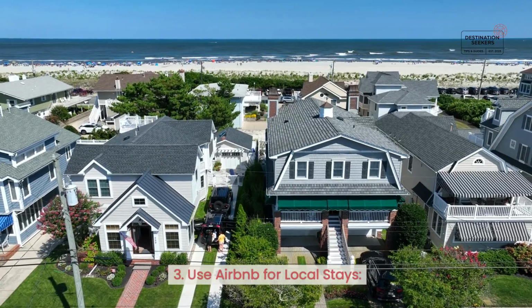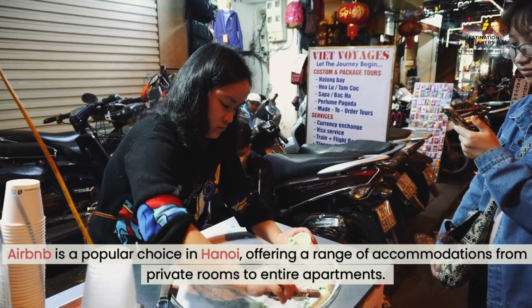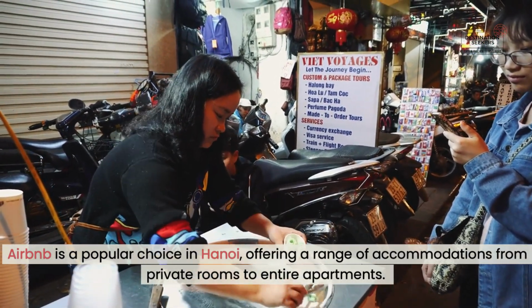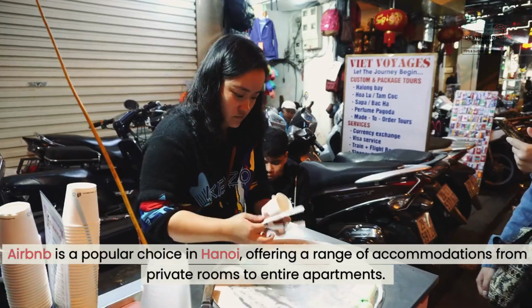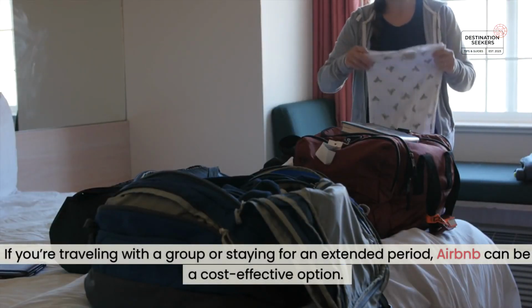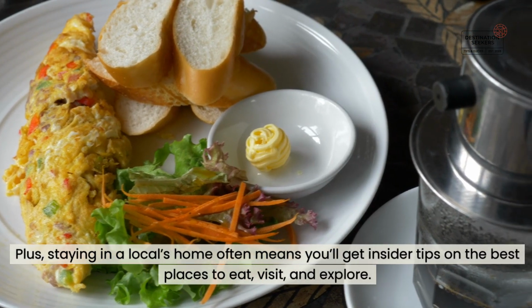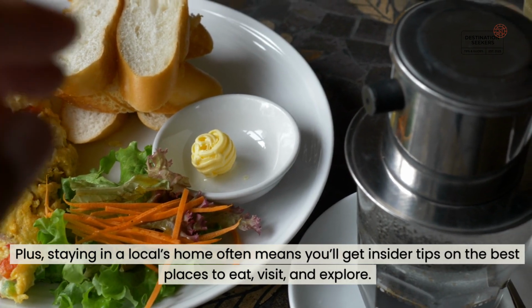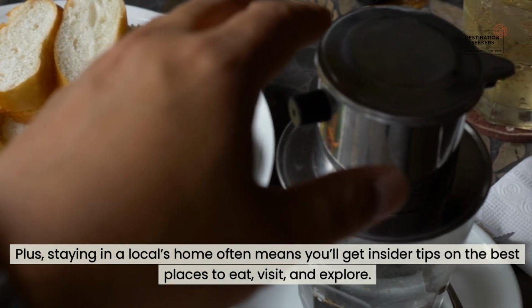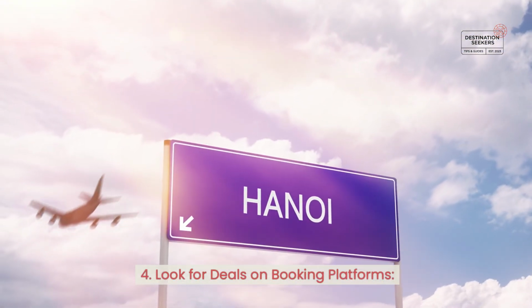3. Use Airbnb for local stays. Airbnb is a popular choice in Hanoi, offering a range of accommodations from private rooms to entire apartments. If you're traveling with a group or staying for an extended period, Airbnb can be a cost-effective option. Plus, staying in a local's home often means you'll get insider tips on the best places to eat, visit, and explore.